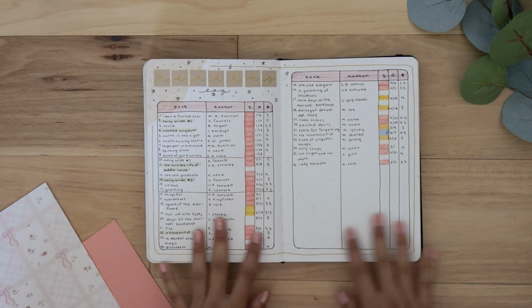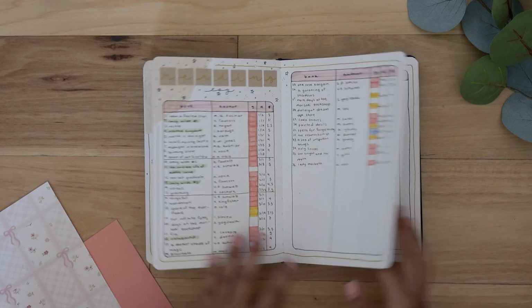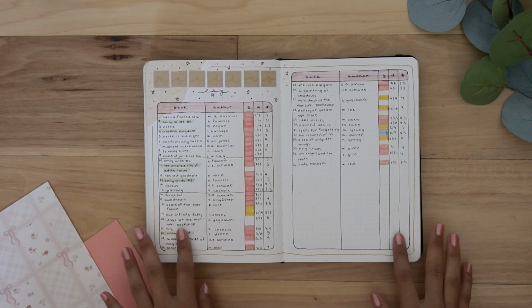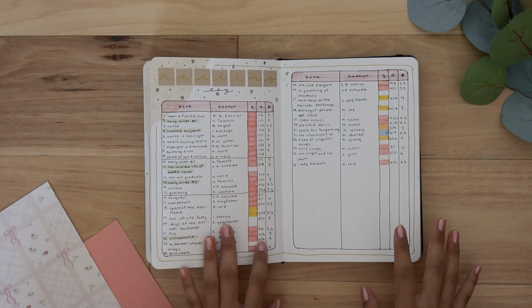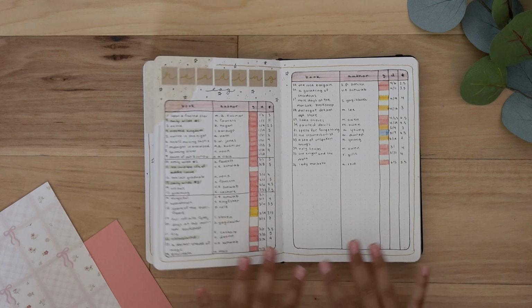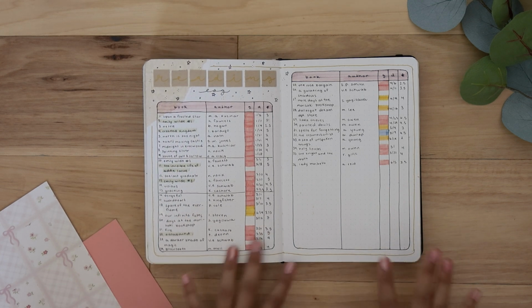The next spread is my reading log. This is my master reading log, I call it. It's a 2-page spread. I don't know if I'm going to need all of the space, but I didn't want to run out, and this just keeps track of basically all of the data for all the books that I read. This is, I guess, my most accurate and up-to-date place to keep track of all of my reads. I just think it's really helpful and really interesting.